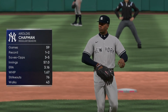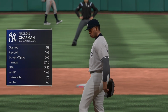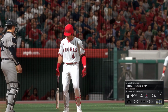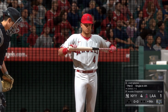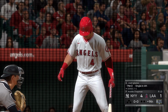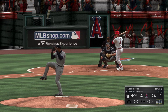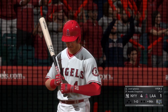Aroldis Chapman enters the game to finish this one off here in the bottom of the ninth. Number 54, Aroldis Chapman. And now in the box, Jose Iglesias. He's the one to start things off with his guys in danger of seeing this series leveled at a game apiece, barring a ninth-inning rally. First pitch of the AB now. Jose Iglesias is in to start things off as he looks at a ball to start the inning, 1-0.